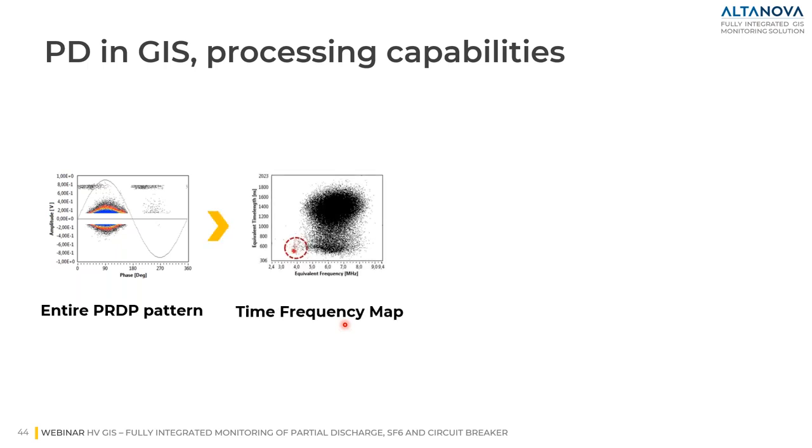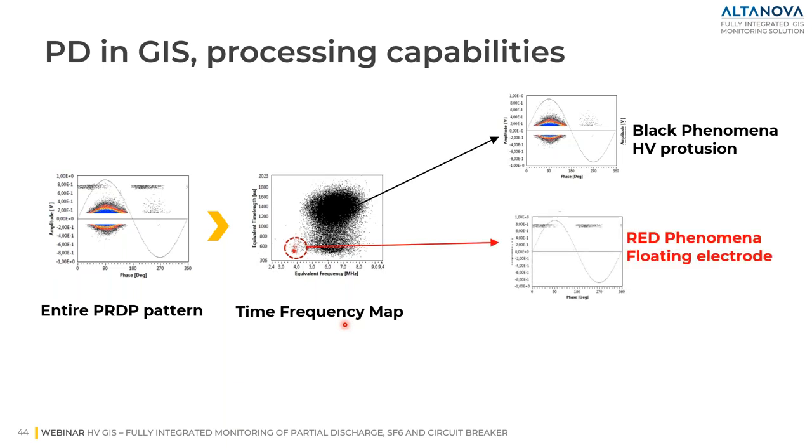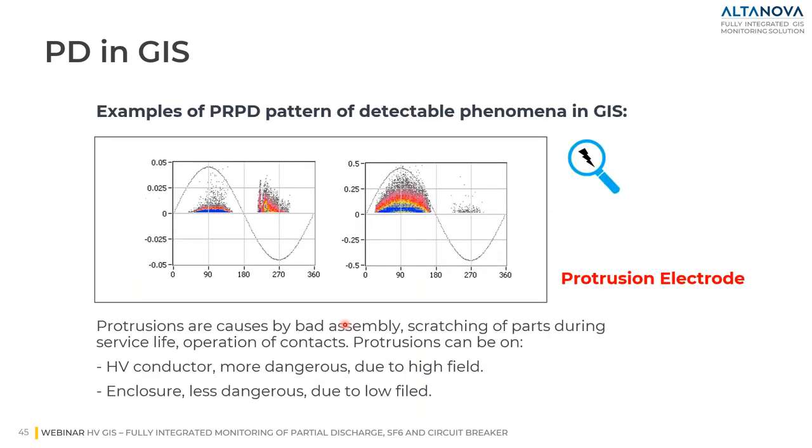Here is the equivalent time frequency map, where we can identify two main clusters. One is the black one, where we have an HV protrusion type of defect that can be identified using even the database and the fuzzy logic algorithm. And the red one with the floating electrode. So in this case, we have two combined sources of PD. The system is capable of separating different phenomena and gives different alarms in this case, or in other cases when we have multiple PD activities.